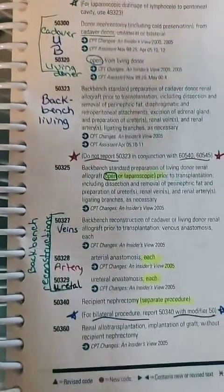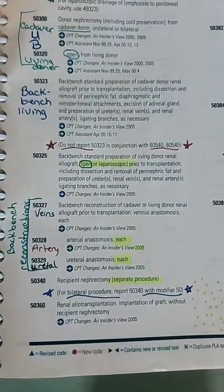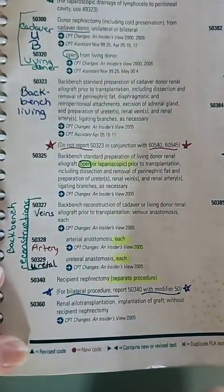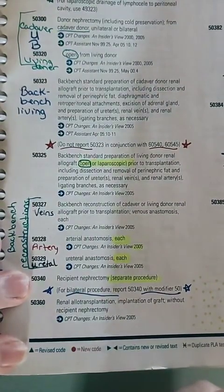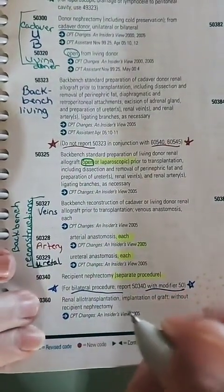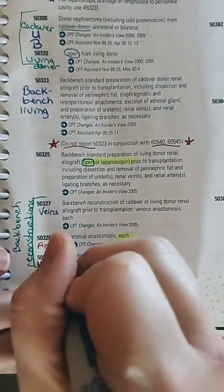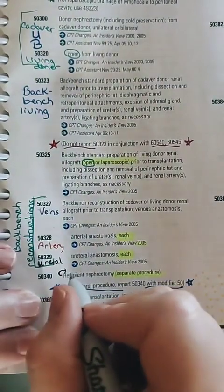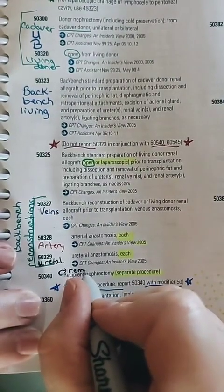Lots of descriptors. That way you don't have time to read all of that and figure out what the differences are ahead of time. But if you go through these codes, like I show you here, then you will know ahead of time what you are doing. So this one, this is the recipient who has a bad kidney. So we are just removing the bad kidney with this one.